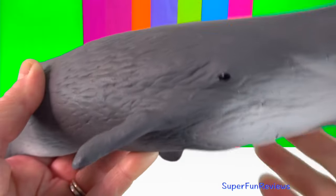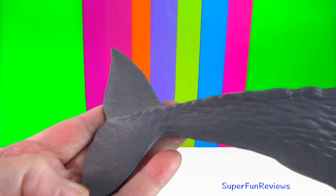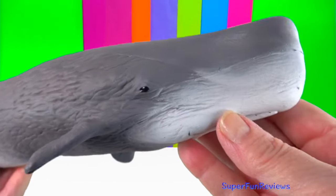Sperm whale. They have the largest brain of any living animal. The longest recorded dive for a sperm whale was in excess of 2 hours.